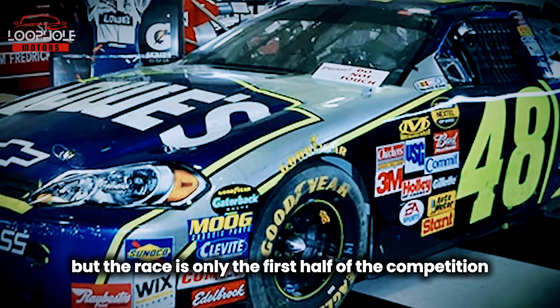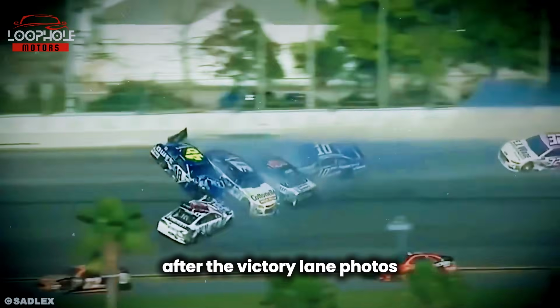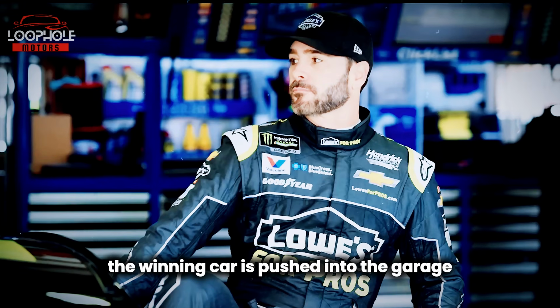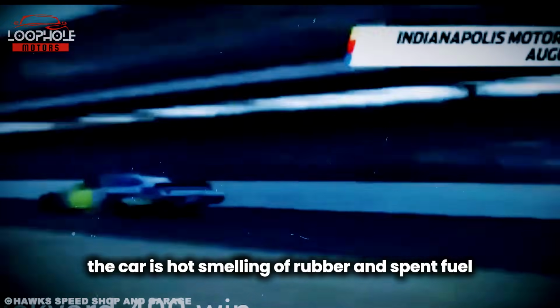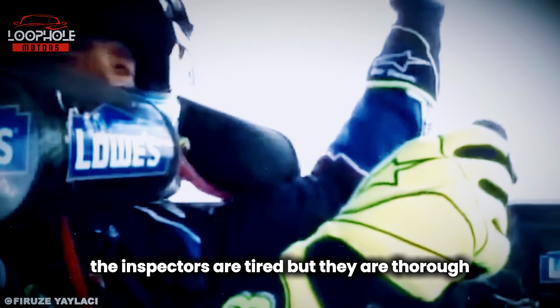But the race is only the first half of the competition. The second half happens in the inspection bay. After the victory lane photos, after the champagne has been sprayed and the hats have been worn, the winning car is pushed into the garage for a complete teardown. This is the moment of truth. The car is hot, smelling of rubber and spent fuel. The inspectors are tired, but they are thorough.